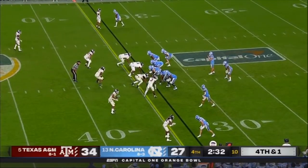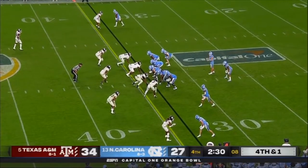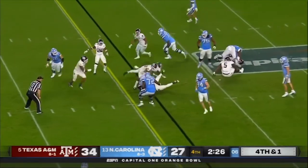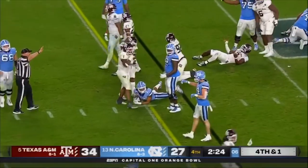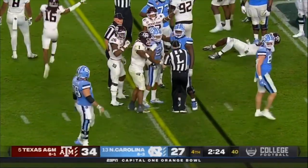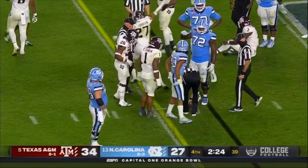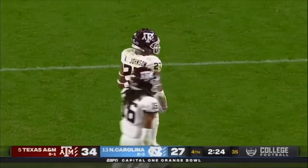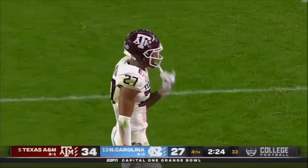Zone read, quarterback run. Newsome in motion. Spinning. Very close. Did Henderson get there? It looks like he's short. He will be marked down short. Texas A&M is about to take over on downs with 2:24 to go.